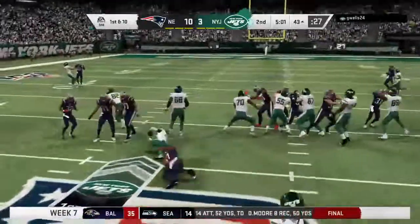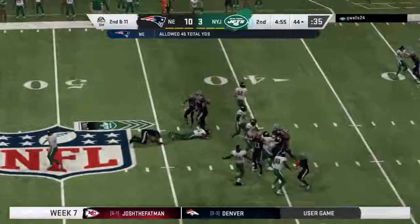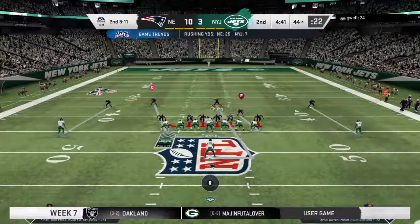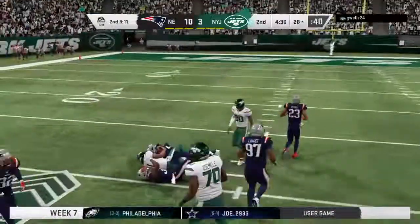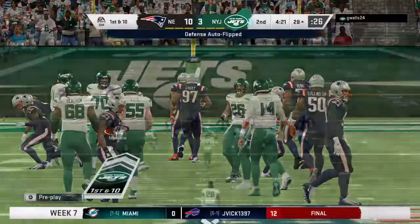Now a first down carry by Bell. And he still has yet to get on track in this first half as they're going to stop him behind the line. It'll be a loss of a yard, and it'll be second and 11. Now Darnold. That's complete over the middle to Anderson. And he's taken down inside the 30. 15 yards on the play, first down.